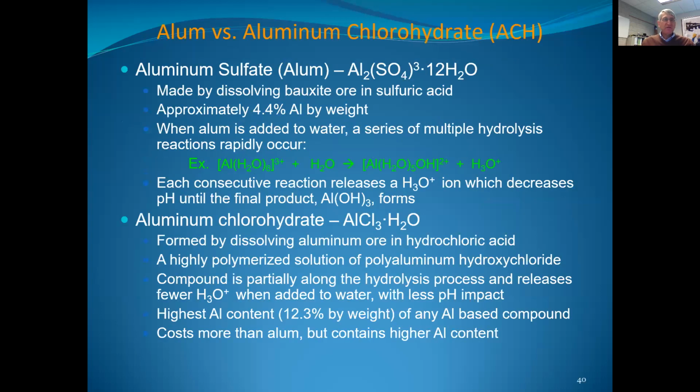And then here's a little bit more of that definition. Your alum is going to be less expensive, but it also contains less aluminum. Aluminum chlorhydrate on a per gallon basis is going to be more expensive, but you're getting considerably more aluminum content in that. And then for these smaller ponds, I think that's why we want to go with ACH, because you'll get a better bang for your buck for the cost of doing the treatment, because a significant portion of it is going to be tied up in your contractor.